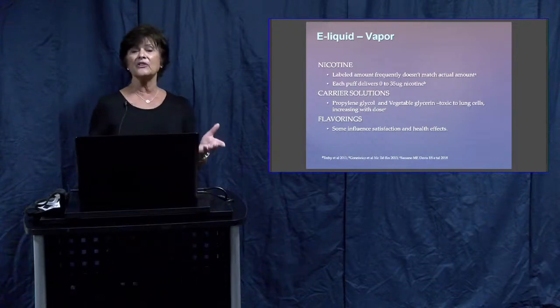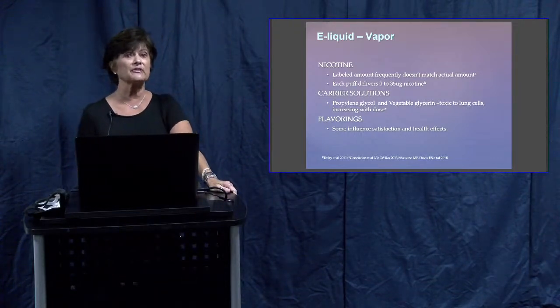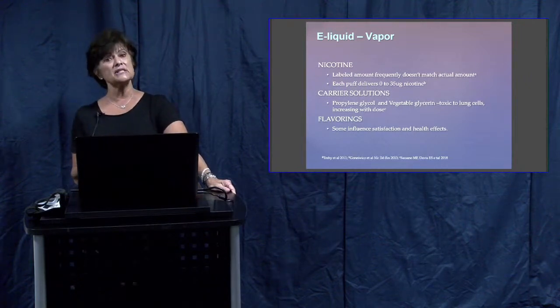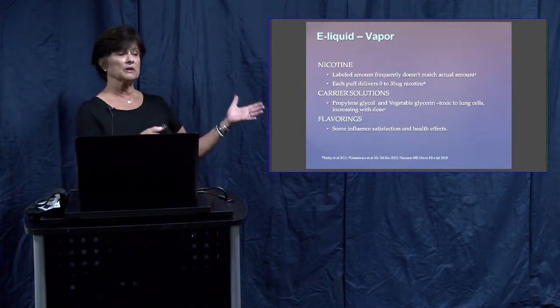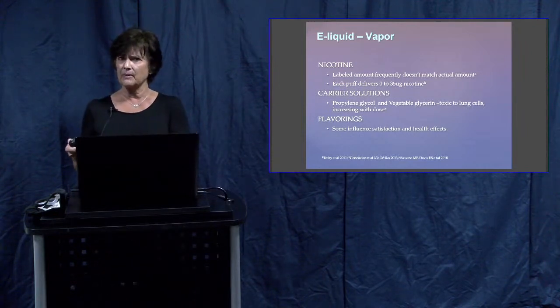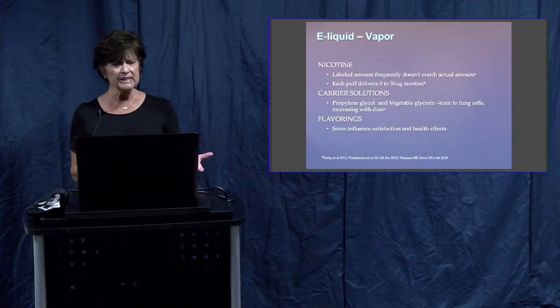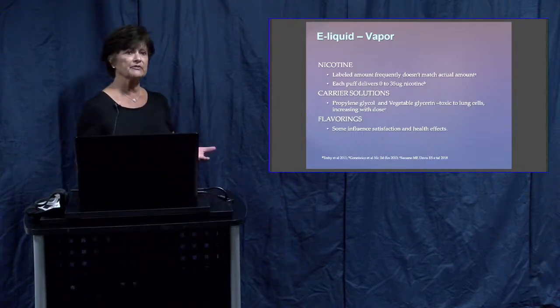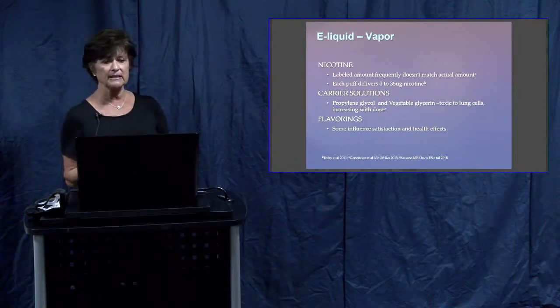But also health effects. We know that, for instance, butter flavor can result in popcorn lung, which is a disease of the lung we used to see in people in popcorn factories. And it actually is from the butter, I believe. And then there is cherry, I know, which is supposed to have a very negative effect on the lungs. So different flavorings can have a different impact.